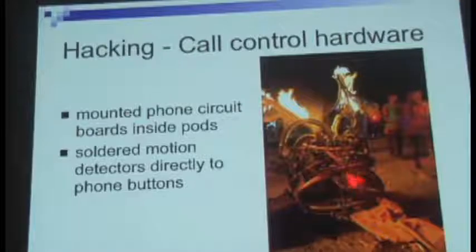Here you can kind of see, right about there, there's a silver box. And we put all our communications stuff, or all our electronics, in there. And there are some holes you can kind of see there. So that's where we mounted the phone. And then we ran cables out.